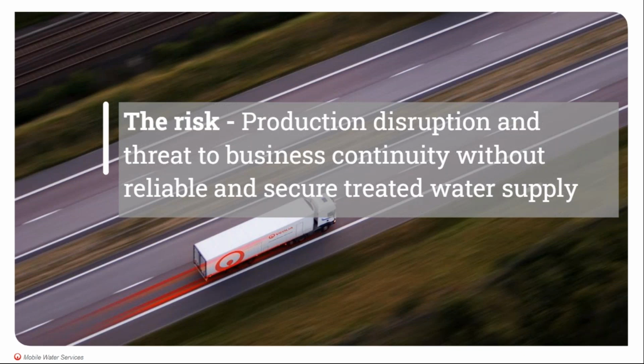So what is the potential risk for you as a manufacturing organization or a production organization? The risk is production disruption. Any organization that experiences disruption of their water treatment system, this can lead to a threat for your business continuity, for what you're making. And so what you really need to do is have a company that can work with you, that can give you a reliable and secure source of treated water should you have a problem.